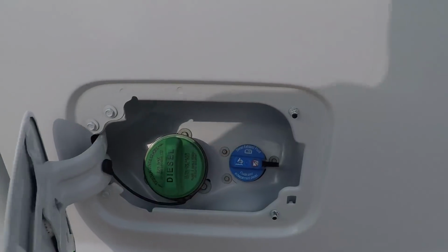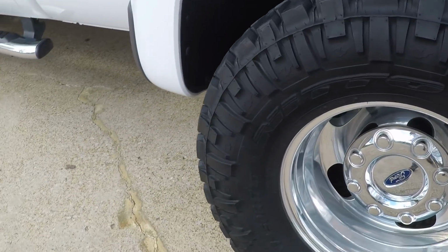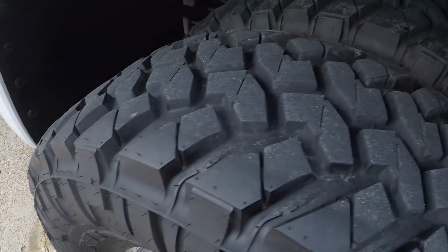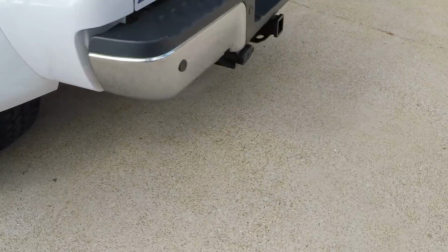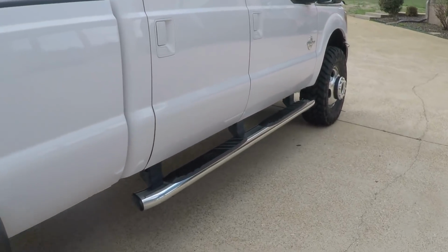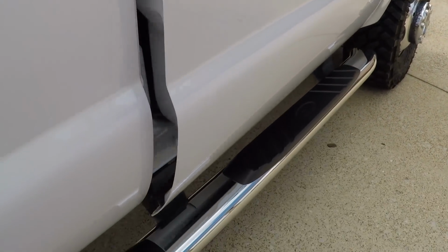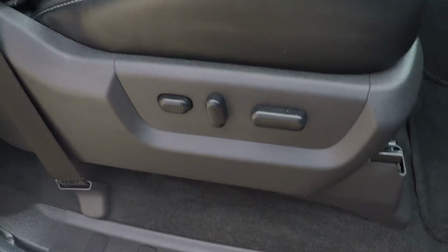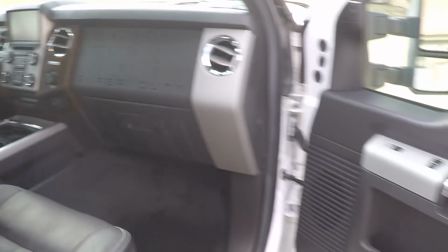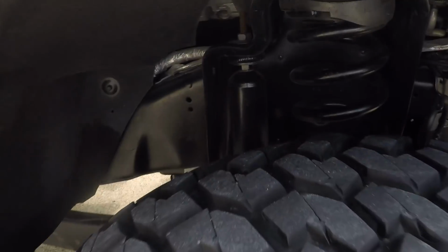Here's your fuel and the DEF fluid. Good looking tires. Polished aluminum wheels. These tires are 35, 12 and a half, 17. Body's in good shape. Man, it's as new as it gets for a used truck. Got the nice running board, which you need. Makes it easy to get in and out. Power seat, lumbar support. Got it all. Rust-free frame. No mud.